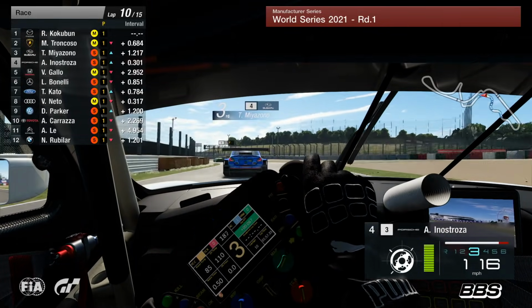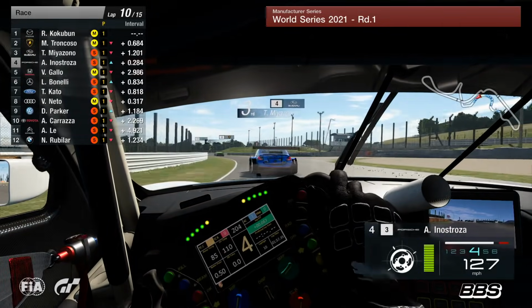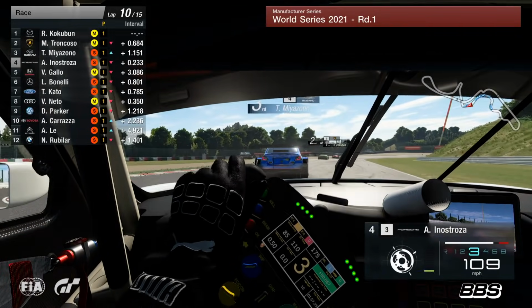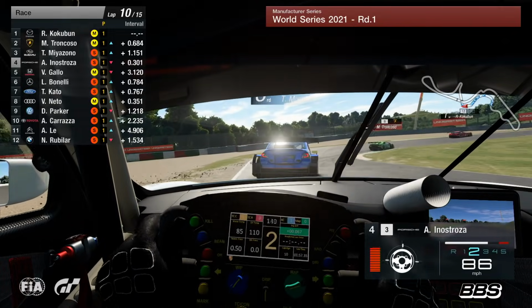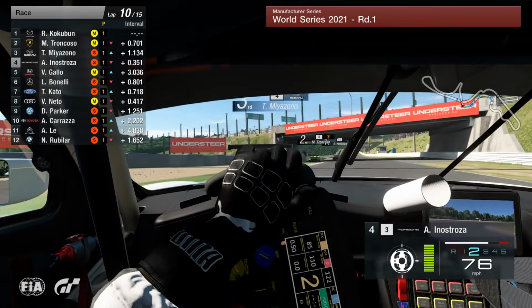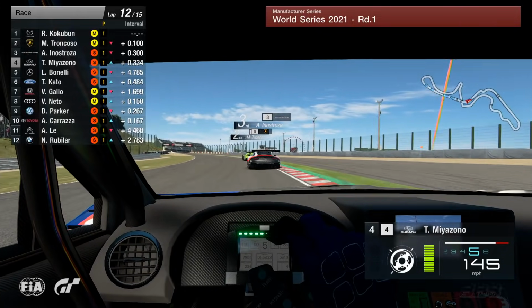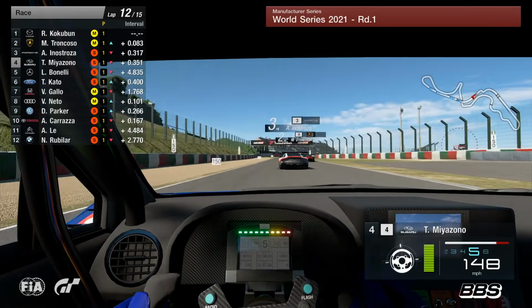Here's Angel Inestrosa and Takuma Miyazono. Both these guys on the soft compound tyre, and they are charging. They're only now a second off the top two, and they will be quicker for the next couple of laps until those tyres fall off a little bit. So we've gone from a two-way scrap for the lead to a four-way scrap. It's going to be an amazing last few laps. Still riding with Takuma Miyazono there as the front two are about as close as they have been so far.